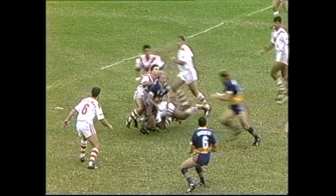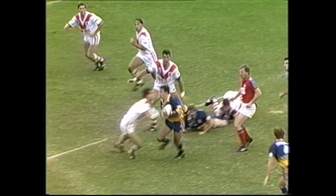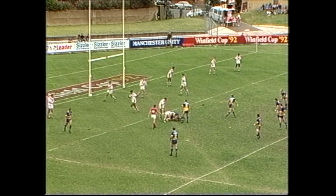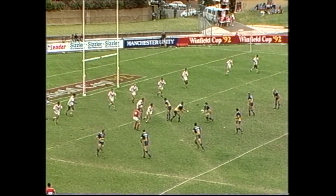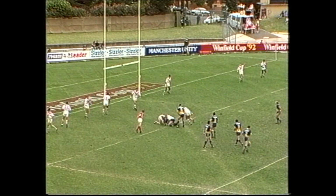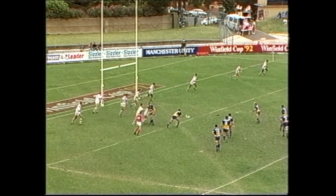For Sterling. Picks up Kenny now. Only 10 metres out. Good pass for Penner. Coyne coming in from the centres to make the tackle. Mark Coyne. Only 12 metres out as Cameron Blair winds up the centre. So St George in early trouble here.